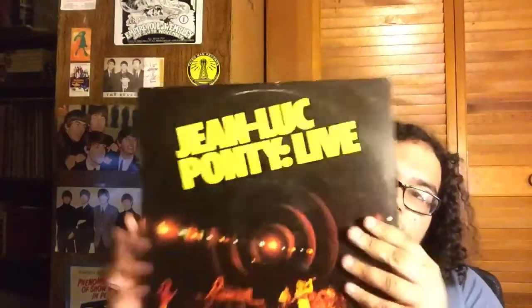Jean-Luc Ponty, Live, another thrift store one. Ooh. Original inner sleeve. And, yeah, really cool one to find. This is another record store one right here, and this is a real cool one to find in the shrink. It's a really clean copy.